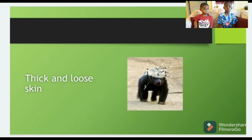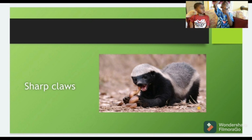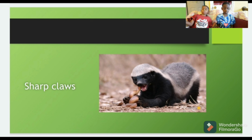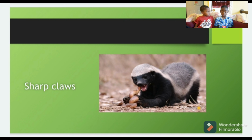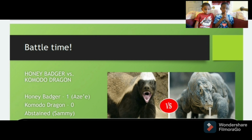That's a good idea. Yeah, because you don't want to grab it from the face where it's going to get you big time. And then the other thing to know is the claws are so sharp. It can scratch a Komodo dragon. But how sharp are these claws? They are sharp. It can break a tortoise's shell, right? Yeah. All right.